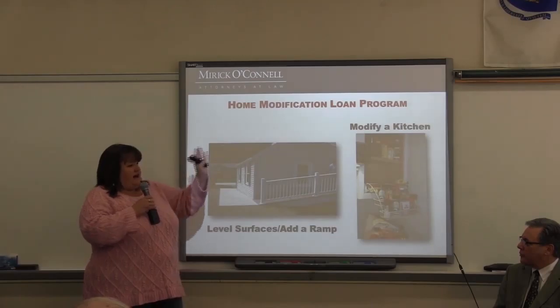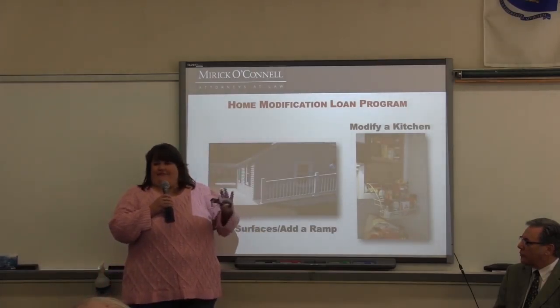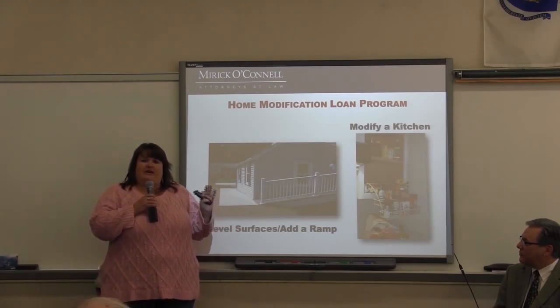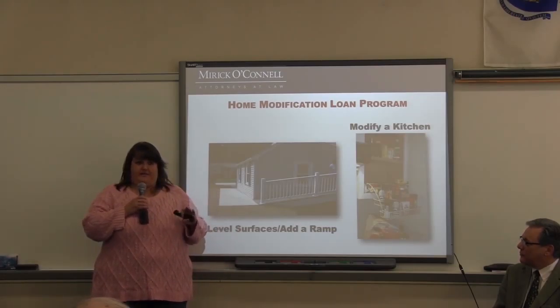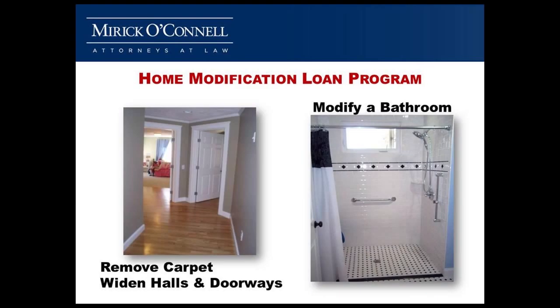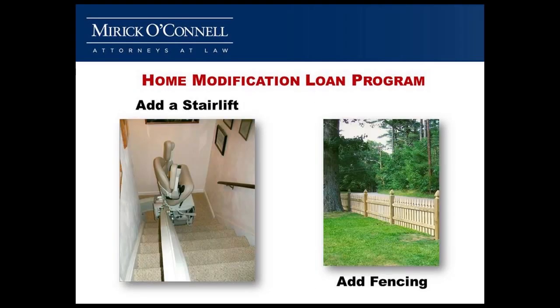So basically, a lot of similar things, and I'm not going to repeat everything that Carol went over earlier, but any type of modification that is permanent to your home is the type of thing that could be covered through our program. Modifying the kitchen, adding ramps, stair lifts, bathrooms, removing carpet and putting in solid surface flooring, that's something that's very popular for folks as well. Adding fences comes up often for children with autism as well.